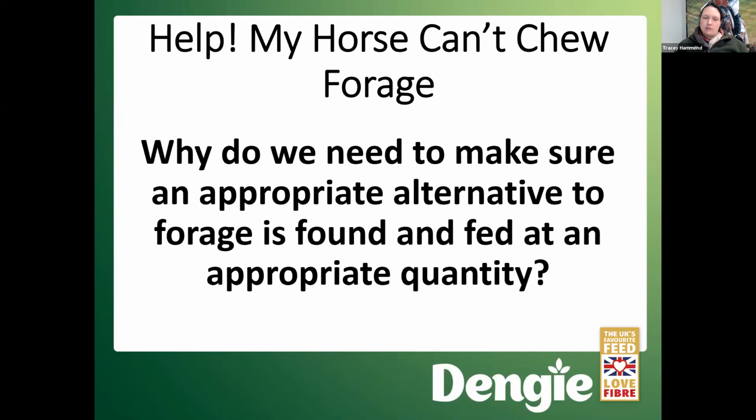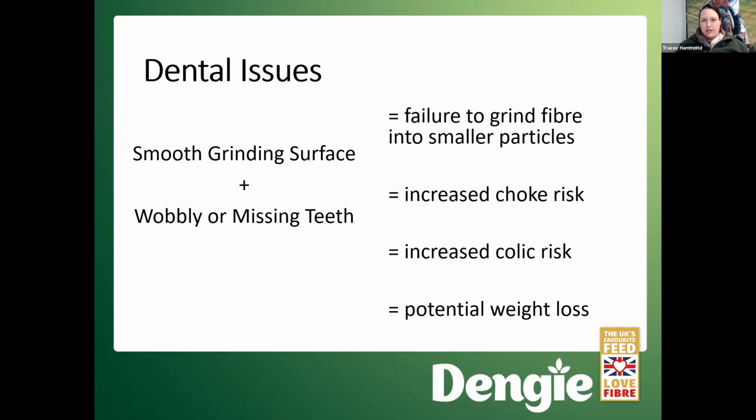So why do we need to make sure an appropriate alternative to forage is found and that it's fed at an appropriate quantity? Well, if we have dental issues, so smooth grinding surfaces, wobbly missing teeth, feed impacting, all sorts of things like that, then it can result in a number of factors. Primarily the failure to grind fibre into smaller particles, potentially things like an increased choke risk, maybe an increased colic risk, but certainly potentially weight loss as well, as you saw with Pooh.